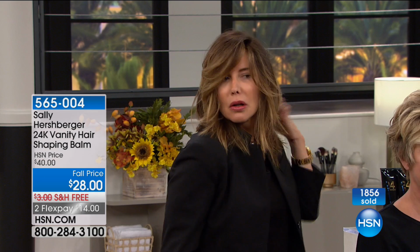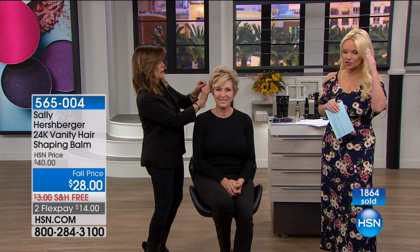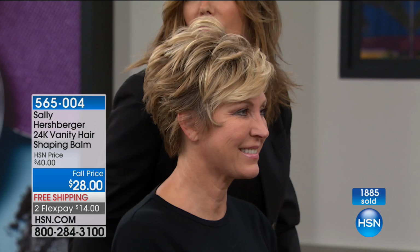I'm thinking about this for guys too. My son, I love his hair a little longer, but his hair is straight as a stick. He won't let me put sticky product in his hair because he's 10 years old. But with this, he would never even know it's in there. It feels so nice. You don't feel any stickiness, any buildup, nothing.